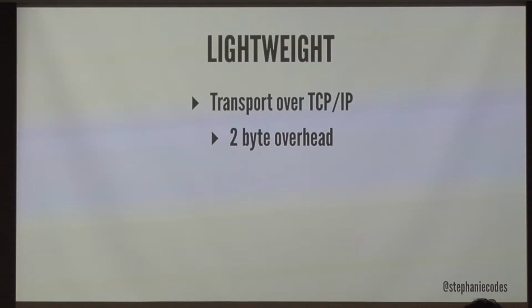It's super lightweight. It's transport over TCP. And what that really means is that in comparison to other protocols like HTTP, it does not load the network with the transfer information that is just necessary for the protocol to run. And it has a 2-byte overhead, which is really small, and it's really great for IoT. It just lowers the amount of data that's transmitted over possibly constrained networks and devices.